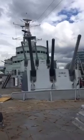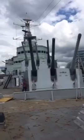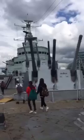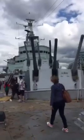It's something a little bit different. I'm actually on board HMS Belfast, which is the World War II battle cruiser. It's a permanent exhibit on the Thames.